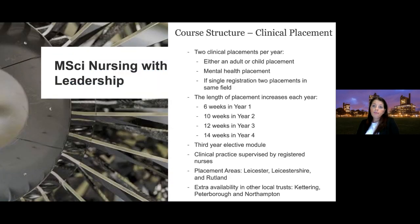The course structure. I'll mainly touch on clinical placement first, because that tends to get people excited. So how it works is over the 4 years, you will have 2 clinical placements per year. Depending on what branch you enrol on, you'll either do an adult or a child placement, which we tend to term physical health placement. And then you will do a mental health placement.